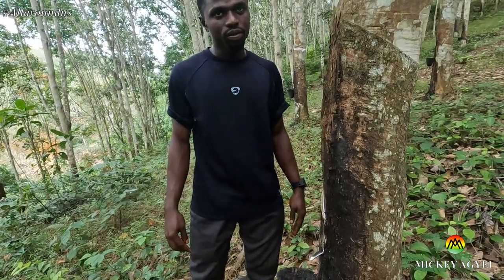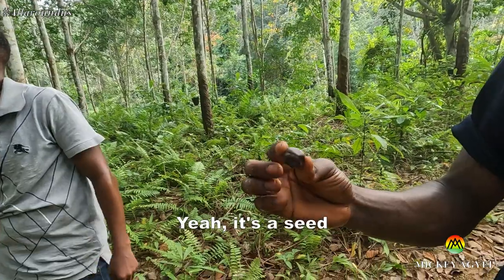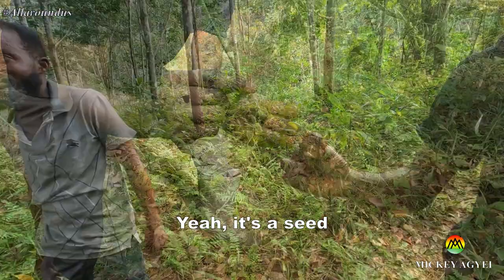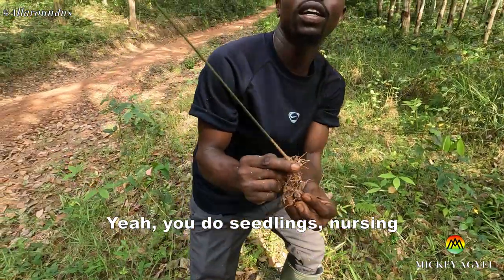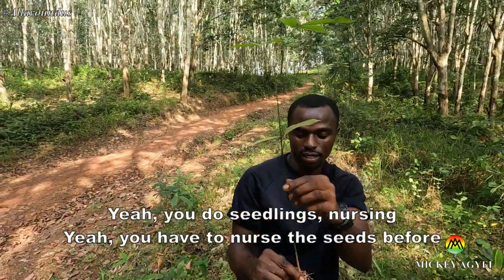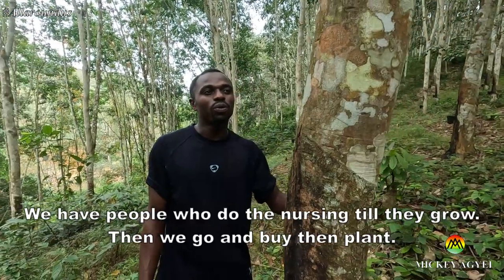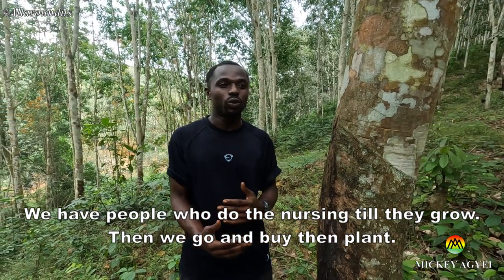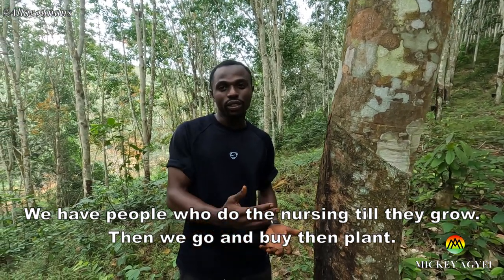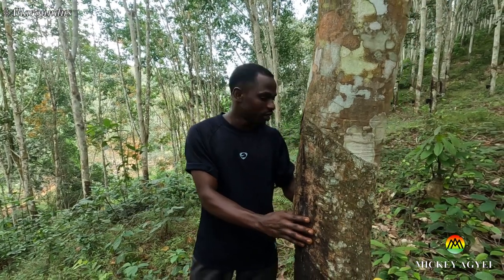How do you plant rubber? Like how? Is it a seed? Yeah, it's a seed. And then you do seedlings, nursing. You nurse the seed first, at what people call a nursery. They will nurse it till it grows. Then you can plant it.